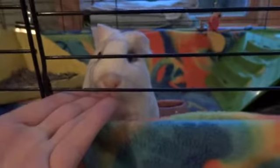Pash, are you hungry? Stop. No. You're silly. But yeah, so that's what I'll be feeding them for hay now.